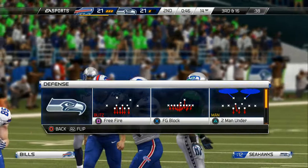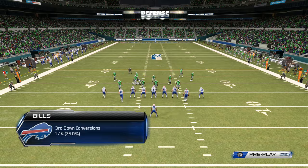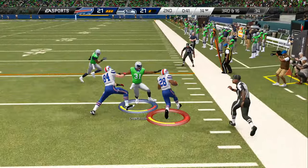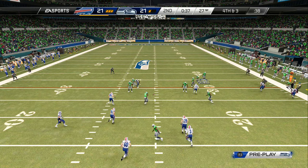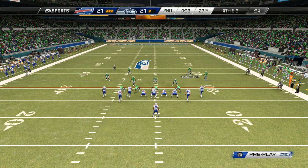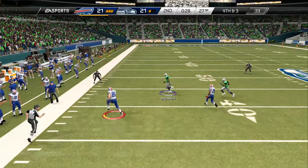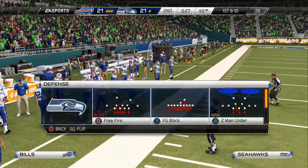Good job by the corner that time, knocking the football down on the throw down the field by the quarterback. That will go down as a pass defense by him. Good job. The tackle is made short of the first, and that'll bring up fourth down. Defensive coordinators love this situation, don't they? Third and long, they can do just about anything, and it's going to work, and they stop the offense that time.